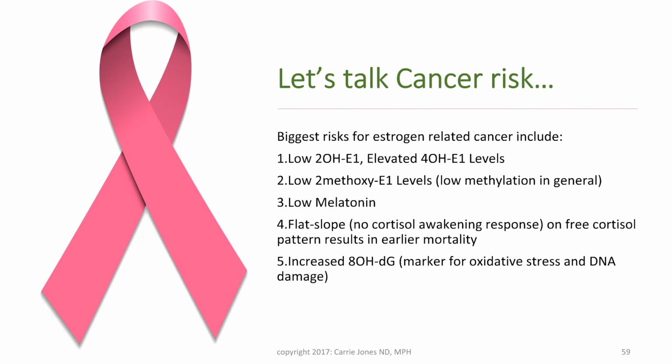Low melatonin. Melatonin is a super potent antioxidant and really helpful for helping to reduce cancer risk. So if you're doing the DUTCH test and you're looking at the adrenal page, you want to see what her melatonin status is. Number 4, when you're looking at her cortisol results.